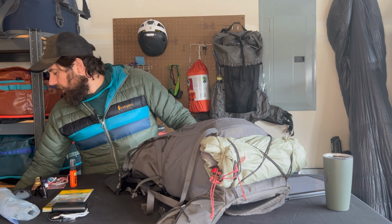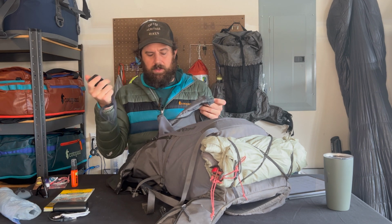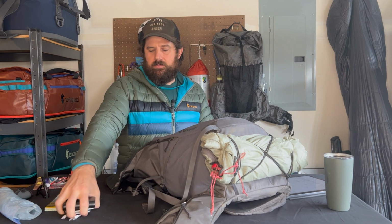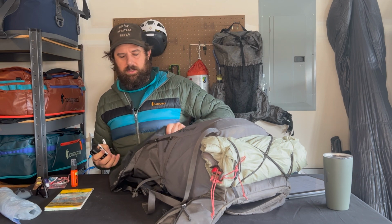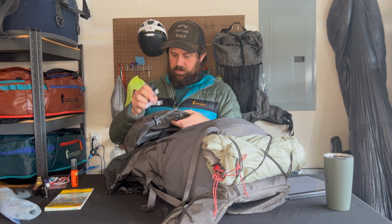and downs. I also carried my Black Diamond Storm R, which is my headlamp. I have another little video that I'm working on about replacing this. It's just big, heavy. But it works really, really well. It's very, very bright. Some random chargers, Anker charger, charging cables. All of these usually get thrown more like in the top pocket here.